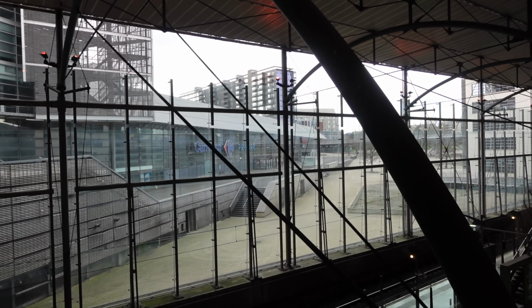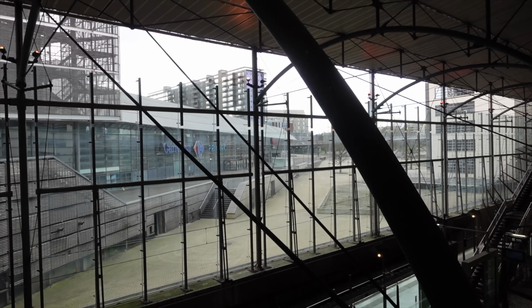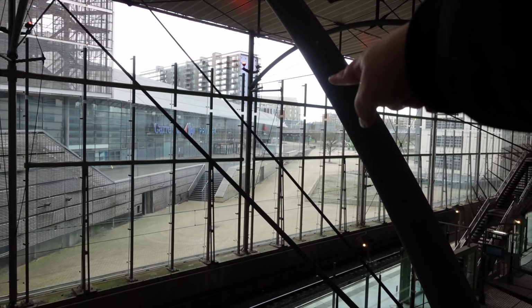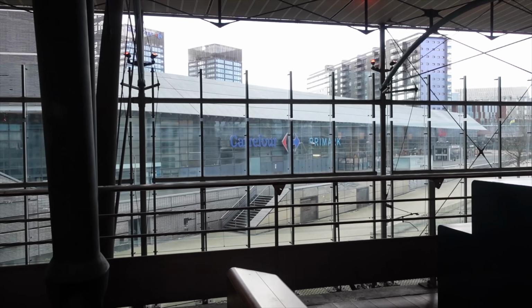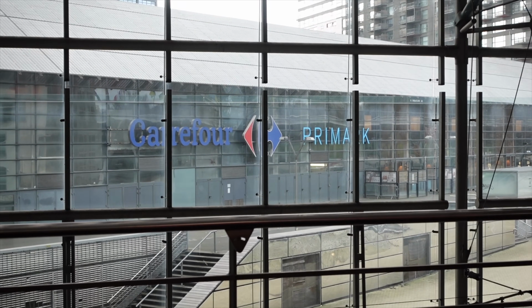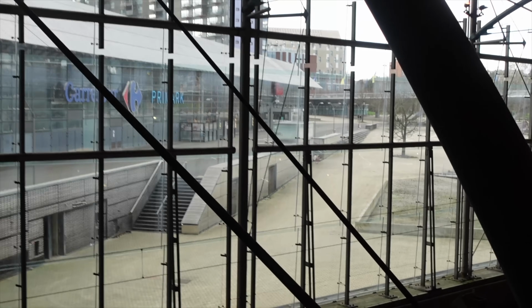Now, I've never actually done it, but if you happen to have the energy for it, and if you have quite a long layover, maybe over an hour like I do today, there is a Westfield nearby, right opposite the train station, as you can see, and they have a Primark there, they've got a Carrefour, they've got quite a few things. Obviously Westfield, big shopping centre, so something for you guys to do if you don't want to wait at the actual train station.